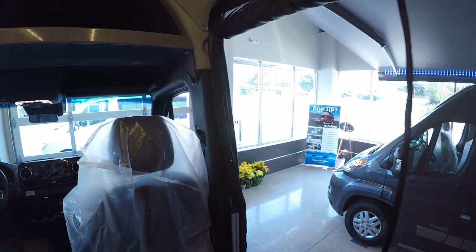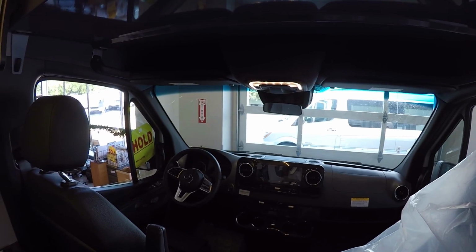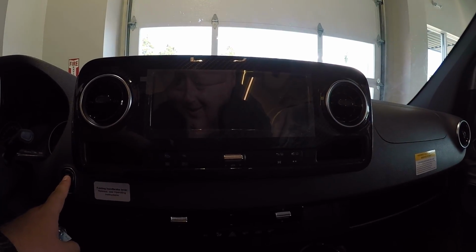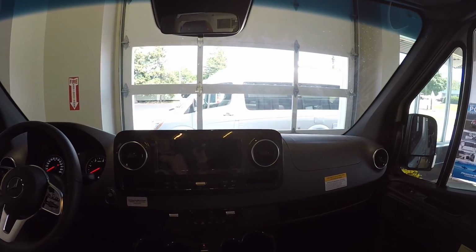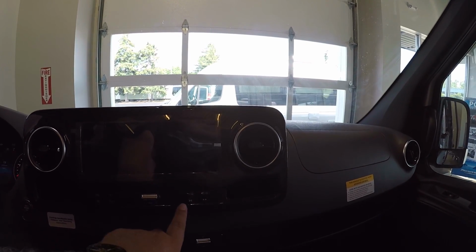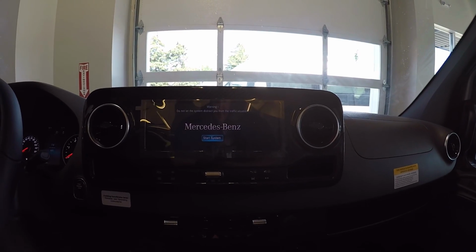Alright, and let's take a look at our Mercedes chassis. This is probably your biggest upgrade now. Hopefully the Mercedes system doesn't start talking back to me. It may happen. Let's start it up. And the big cool thing is you have the nice big 7-inch touchscreen on here. And it is very, very useful. Let's see if we can start this baby up.